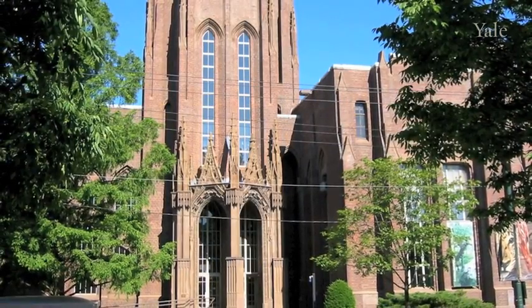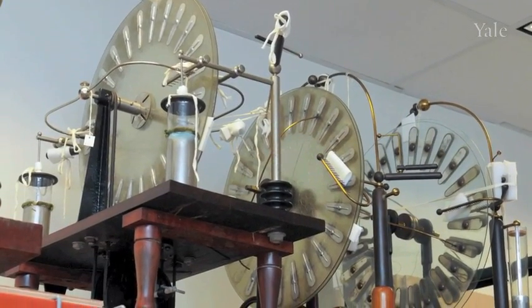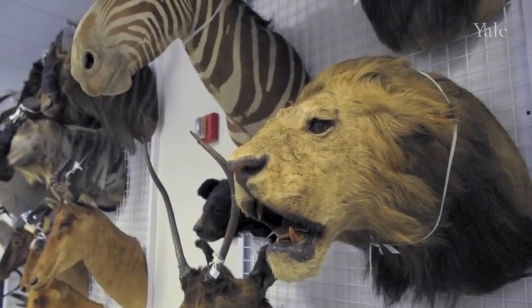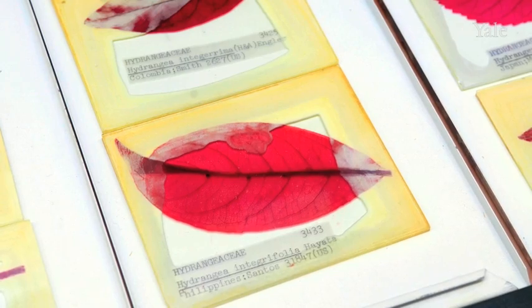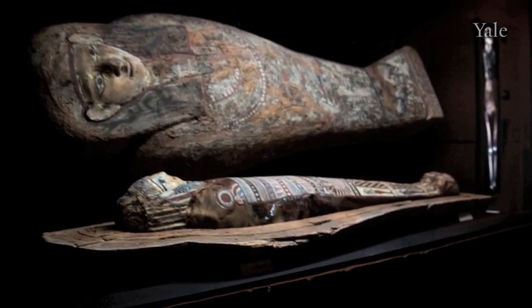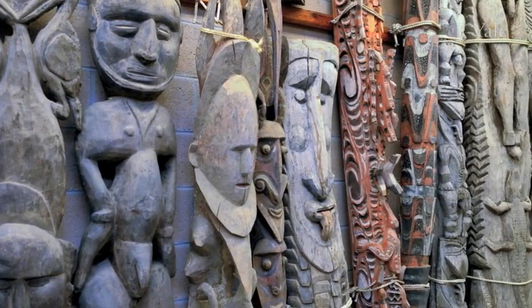I'm Derek Briggs, the director of the Peabody Museum. We have probably something like 12 million specimens in 11 different divisions, ranging right across the map from historical scientific instruments through the whole range of biological and paleontological collections into rocks and minerals, and of course a major holding of anthropological materials.